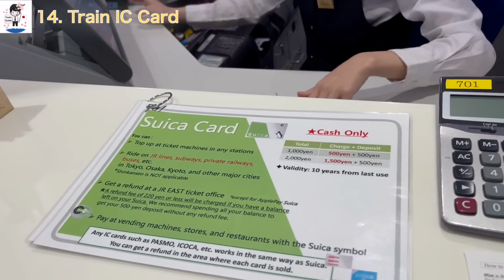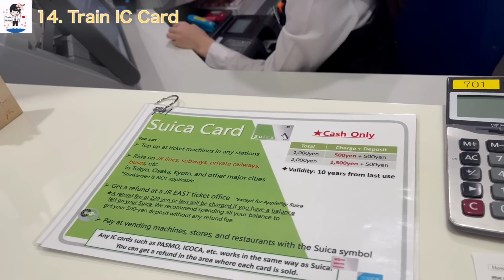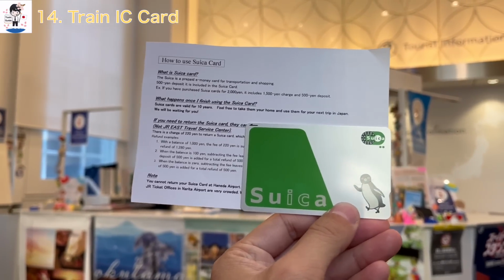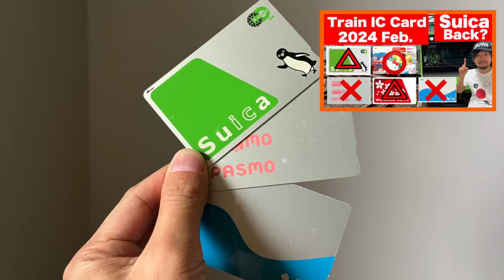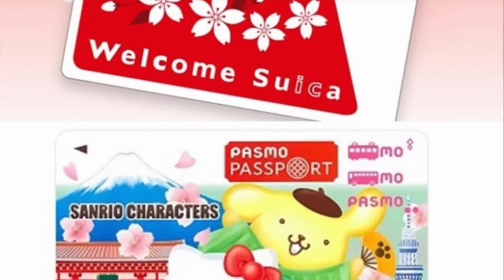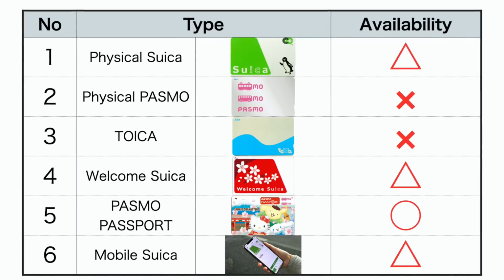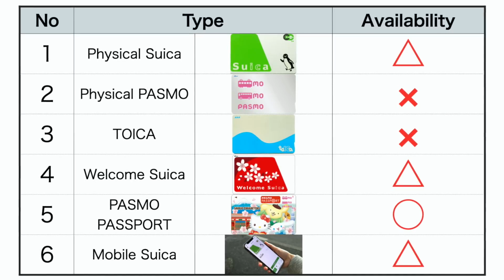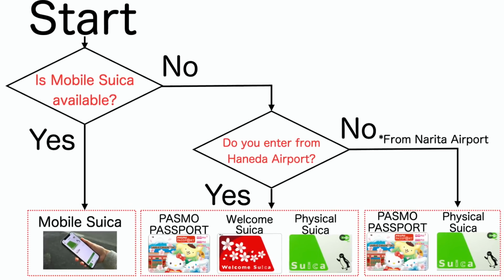Third, it's crucial to be aware that sales may end once the stock is depleted, according to the staff. While it's not expected to run out immediately, the popularity of these cards may lead to shortages in the coming months. Also, as explained in my previous video, there are 6 other alternatives besides Suica and Pasmo. With such variety, you may think that you don't know which one is best for you. I would like you to check out my previous video for more details, but I'll tell you 2 important considerations to help you make the best choice here.